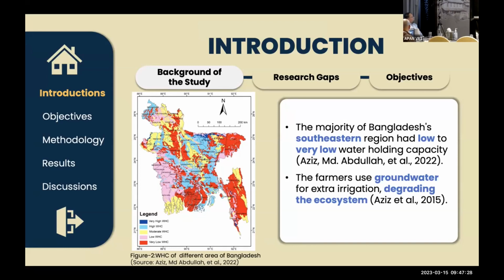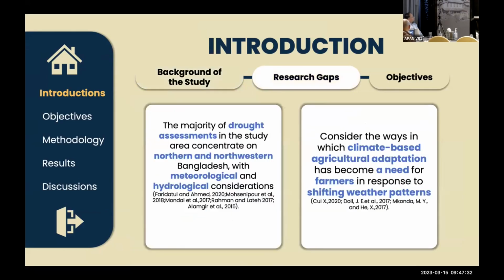So the adjustment actually done in Bangladesh is based on the northern and northwestern part, the north part of Bangladesh, that is known for the dry area, but less concentration is given to the southeastern or south part, which is mostly famous for agriculture. And in Bangladesh, most of the meteorological and hydrological drought analysis is considered, but less agricultural drought analysis is considered. That is the research gap of my study.